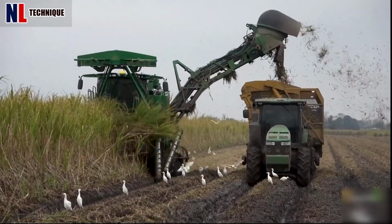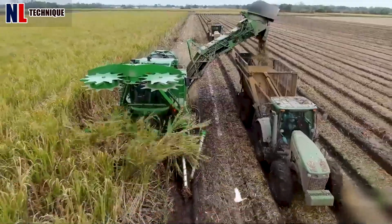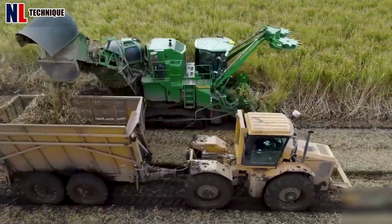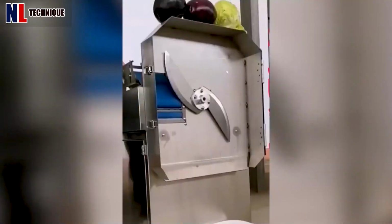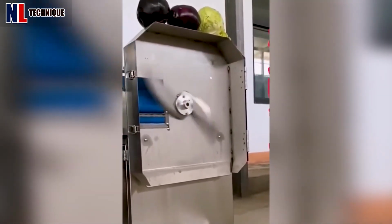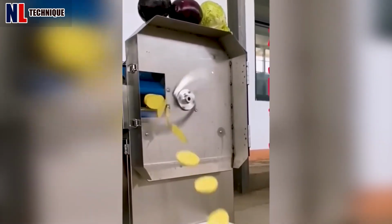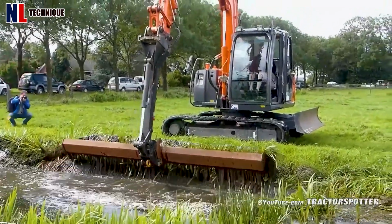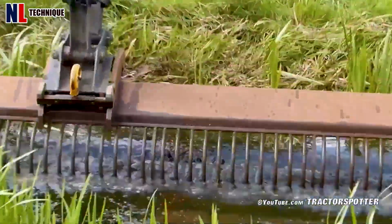The sugar canes have to surrender before the power of this machine. They come in whole and come out completely shredded. This automatic slicer allows different types of fruits and vegetables to be cut into evenly thin slices at the speed of light. This dredging bucket is taking the grass out of the ditch with precision and elegance.